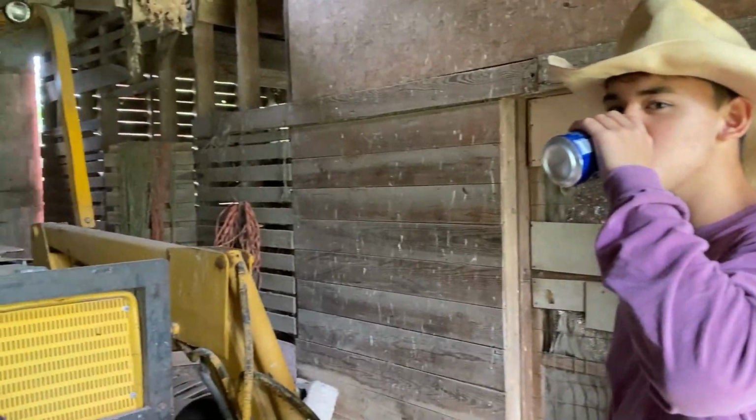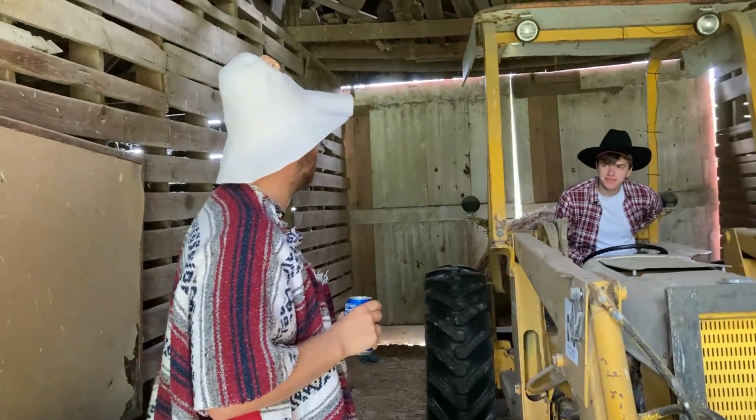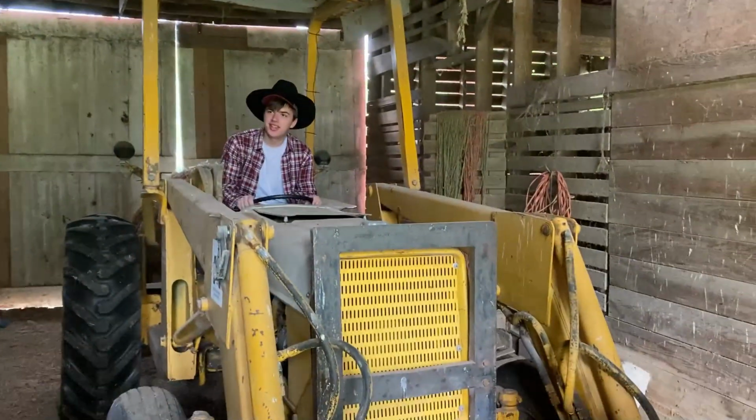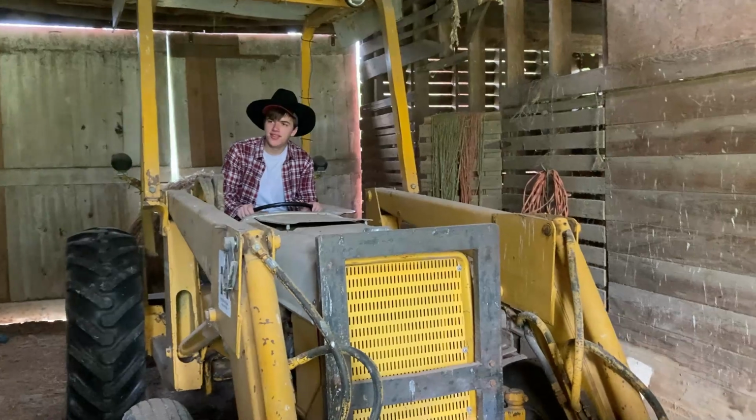So what are we doing here? We're looking at the barn. No, like, what do we think we've been doing? What are we doing here? On the tractor? No one told you to get up there. In life. Oh. That's the question, ain't it?